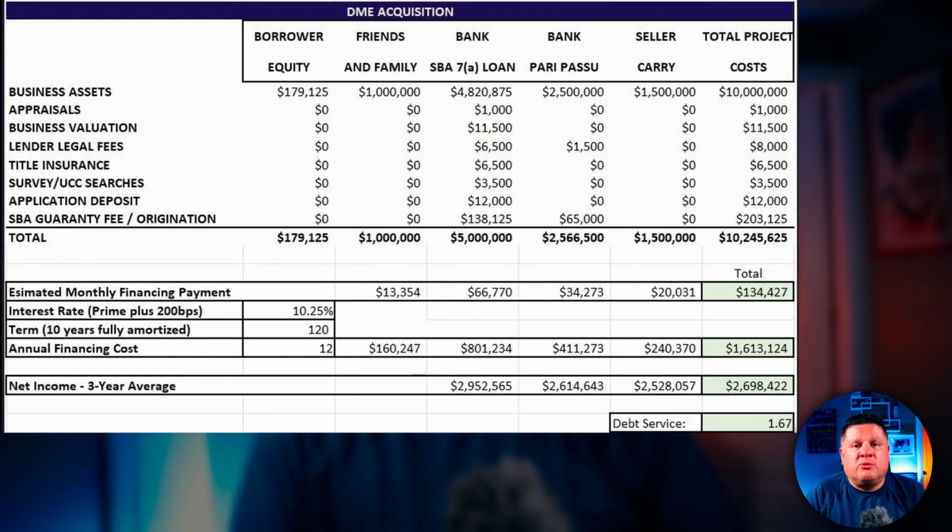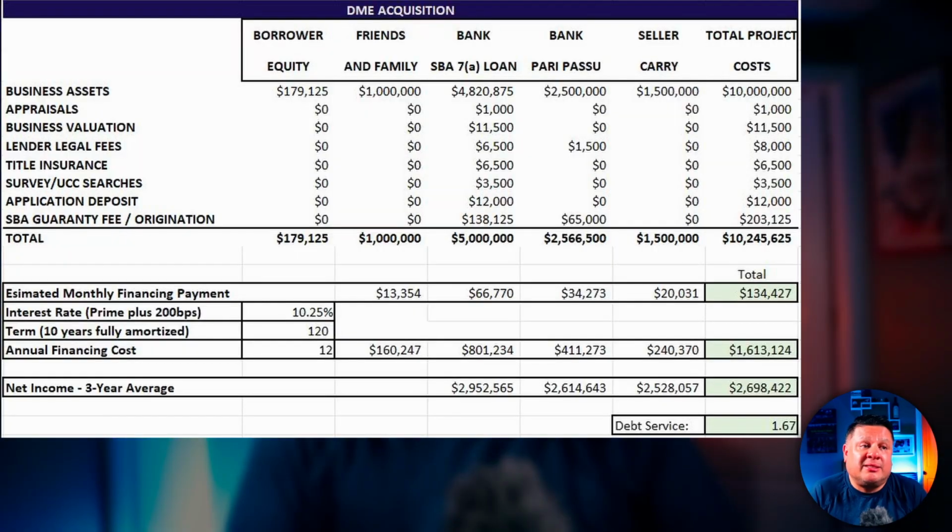And so what you'll see is that, because he's a smaller business, he has less to offer up because he still has this business to run. So this is his skin in the game. And when we talked about it, we looked at it like, well, that's not going to be enough to make this work. So what he did was he pitched friends and family. And so we have friends and family pooling in a solid $1 million.